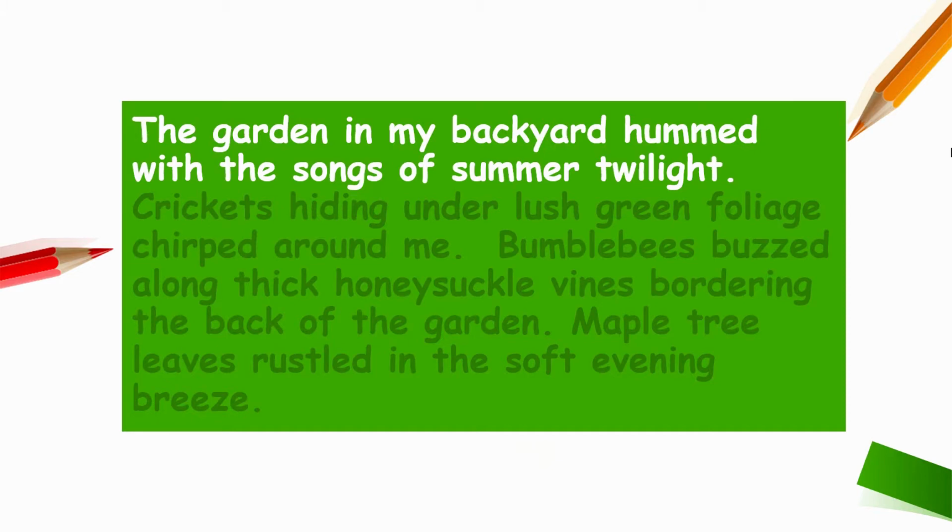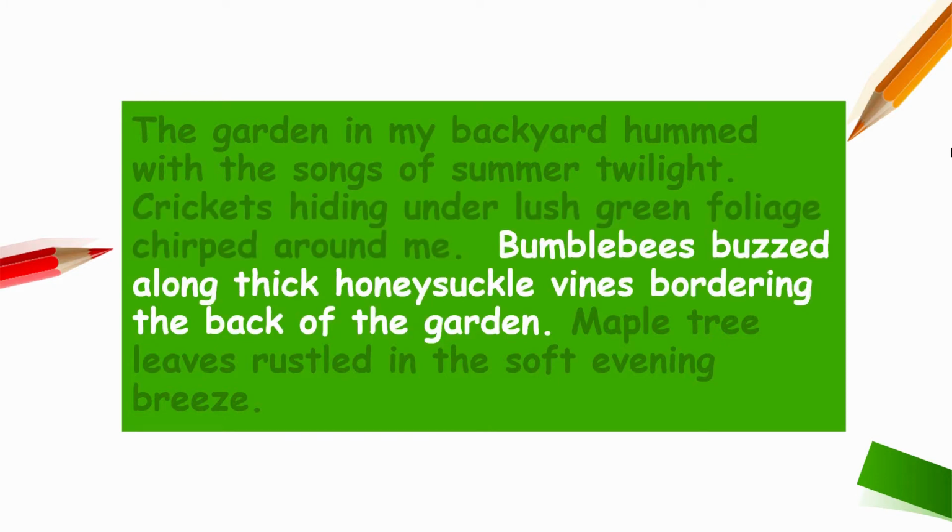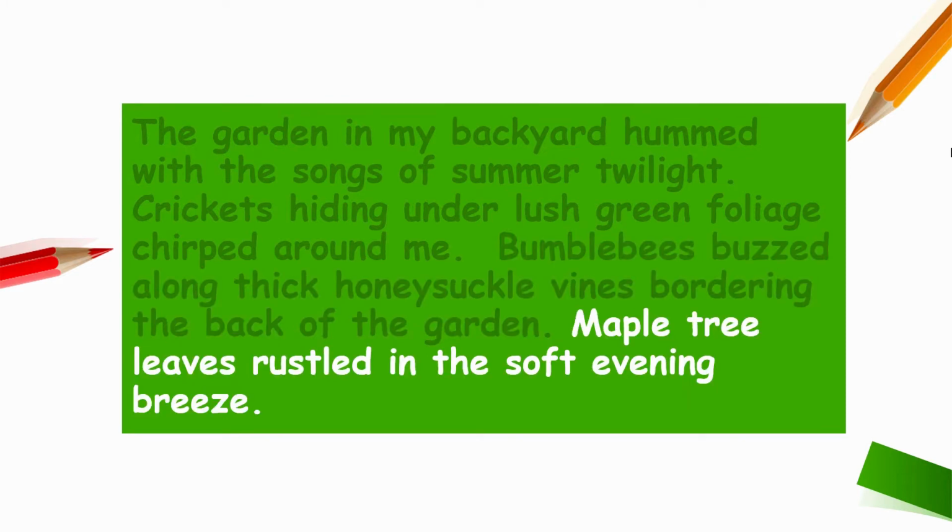The garden in my backyard hummed with the songs of summer twilight. Crickets hiding under lush green foliage chirped around me. Bumblebees buzzed along thick honeysuckle vines bordering the back of the garden. Maple tree leaves rustled in the soft evening breeze.